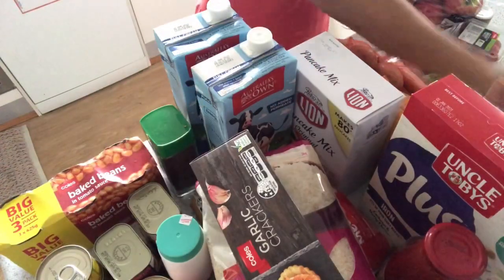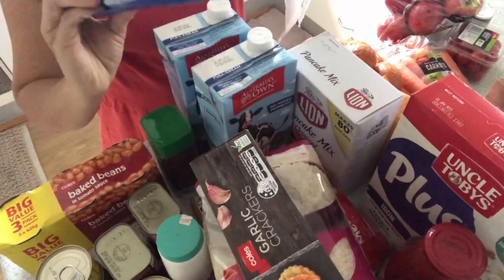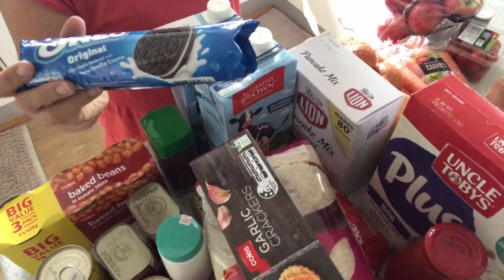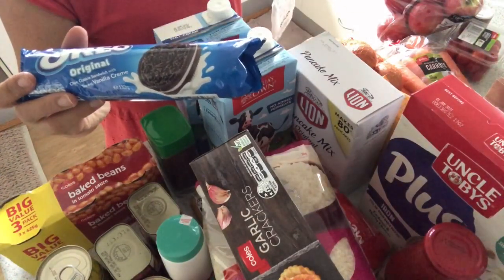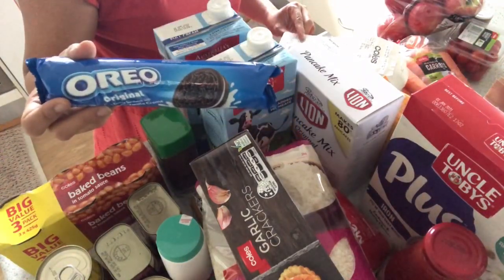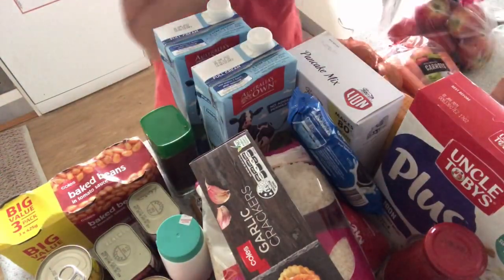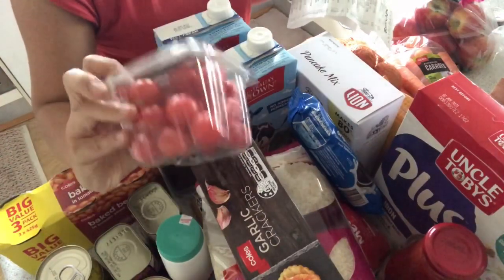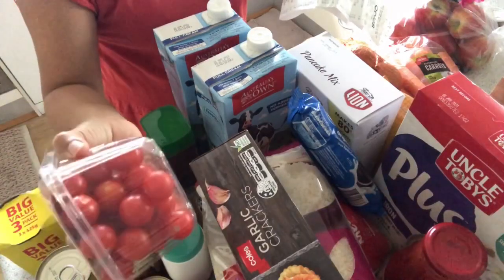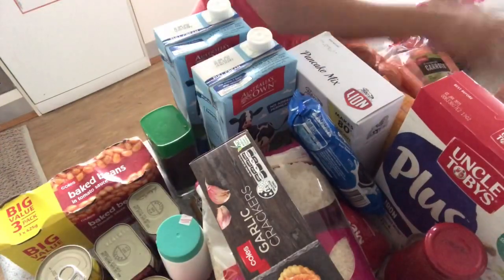And yeah, I bought this Oreo for snack, Oreo crackers. And Oreo cost me $1.50. So that's $1.50 snack. And then I also bought cherry tomatoes to mix with my green leafy salad. So they're really, really red. I love cherry tomatoes. I can even eat it by itself. So yeah, I bought 1 box.